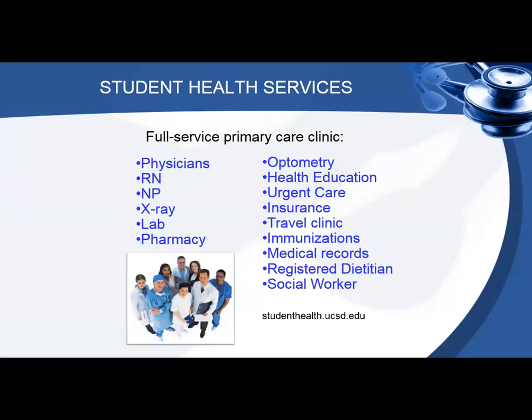We offer services at the Student Health Center, which is located on Library Walk, directly across from the bookstore. We offer physician services. We have registered nurses, nurse practitioners. We have an x-ray unit, a lab, pharmacy, where you can also buy over-the-counter items as well as prescribed drugs. We have an optometry department where we sell glasses and do routine eye exams.